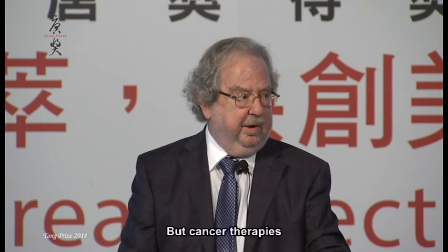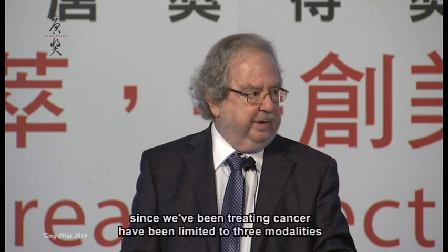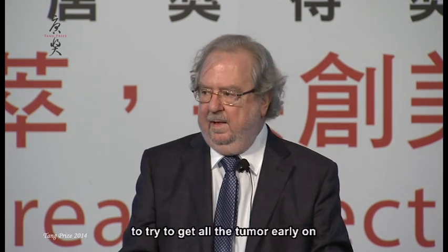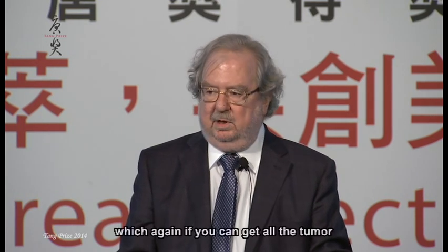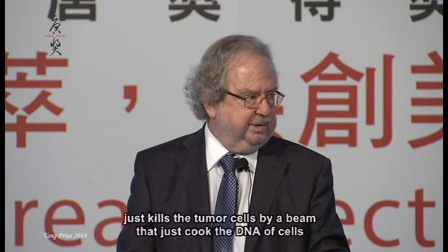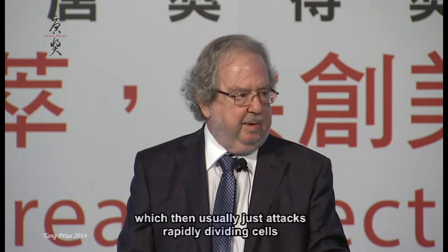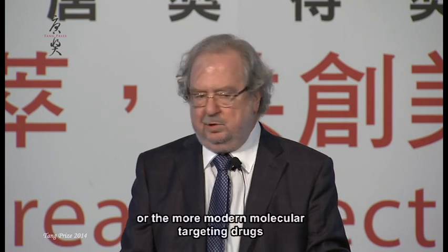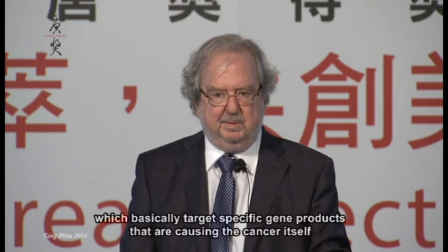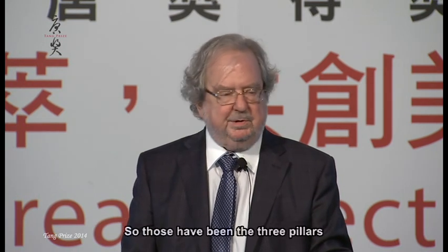But cancer therapies, since we've been treating cancer, have been limited to three modalities. Surgery, to try to get all the tumor early on; we don't have to worry about what caused it. Radiation, which again, if you can get all the tumor, kills the tumor cells by a beam that cooks the DNA of cells. And chemotherapy, which usually just attacks rapidly dividing cells, or the more modern molecular targeting drugs, which target the specific gene products that are causing the cancer itself. So those have been the three pillars.